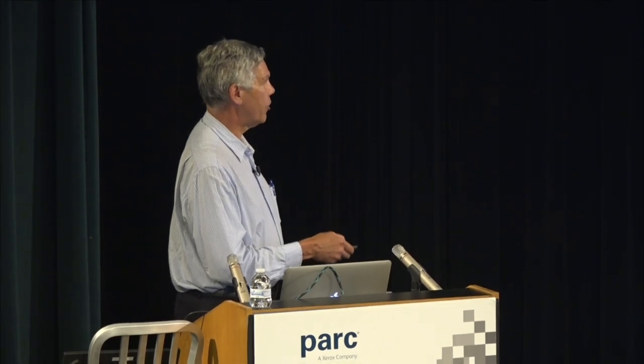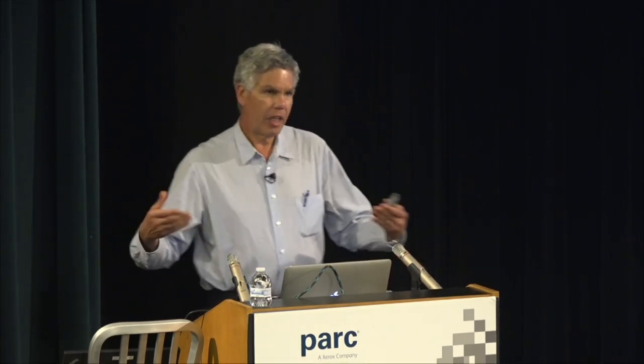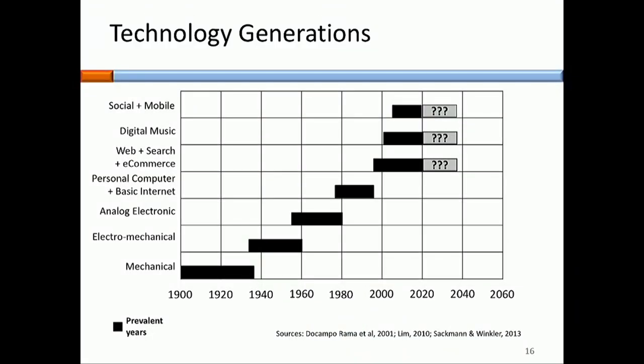And then there's analog electronic. When I was in college, we all got these high-end stereo component systems. Those were analog electronic. Then there's the personal computer and basic internet band. These are times when these technologies were really in the marketplace and in your face. If you opened the newspaper, you would see stuff of this type. Then we had web, search, and e-commerce coming on in the late 1990s, and it hasn't ended yet. That's why I put those question marks there.